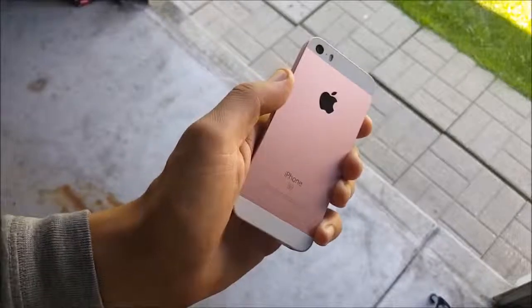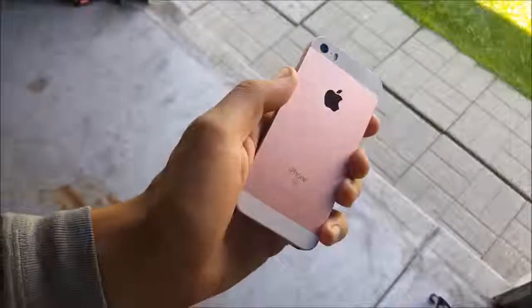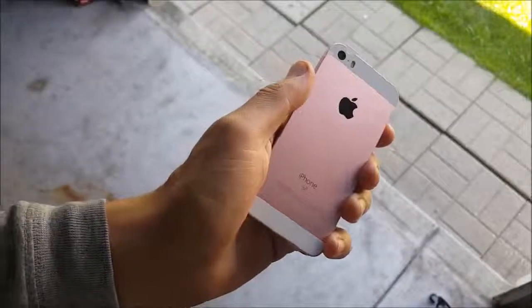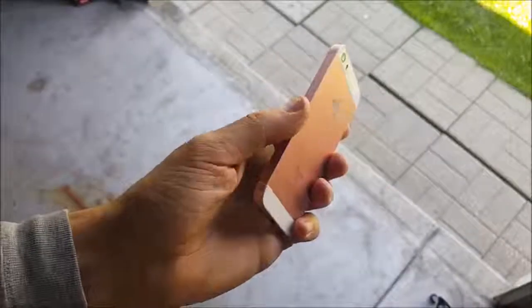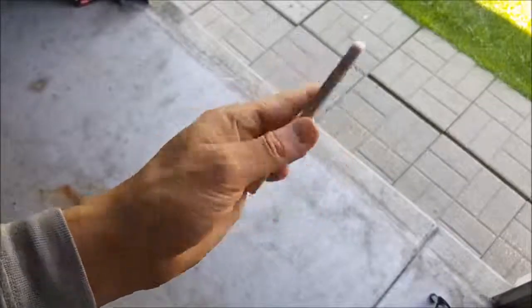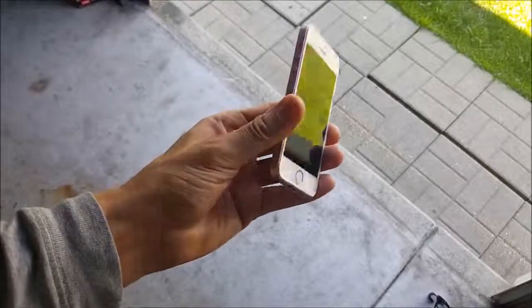And my fifth and final reason is there's going to be an iPhone SE2 that should be released sometime this year, if not early next year. So this is definitely going to be refreshed, especially seeing that the iPhone SE has sold so well. So that's my fifth and final reason not to buy the iPhone SE. So those are my 5 reasons why not to buy the iPhone SE.